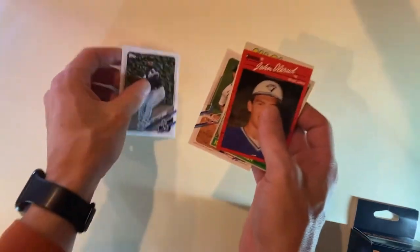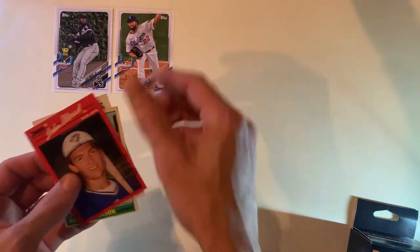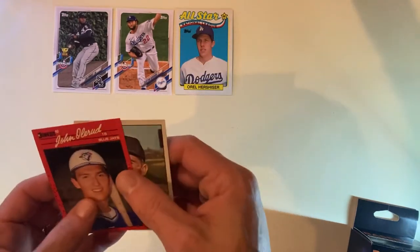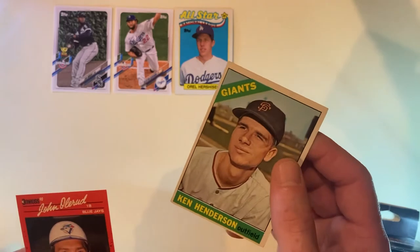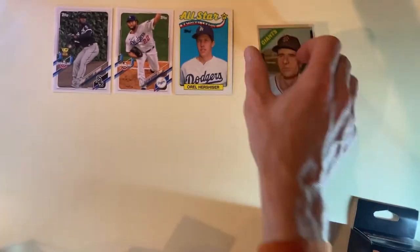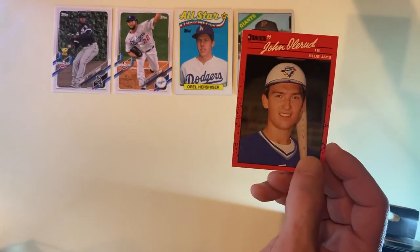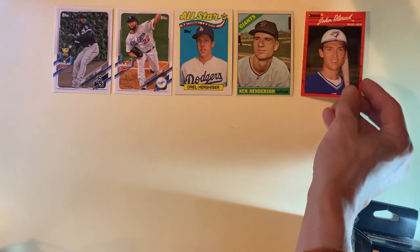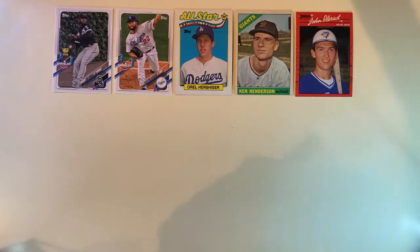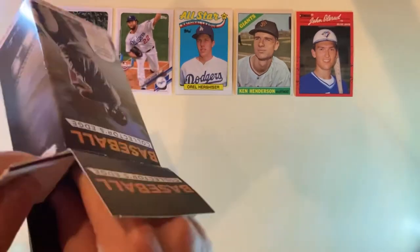Let's see what we got here. Got the Luis Robert here. Got that Clayton Kershaw. And then another Dodgers pitcher, the Orel Hershiser. I like that Ken Henderson card from 1966, one that wasn't damaged. And then a John Olerud from 90 Donruss. All right, there's our top five from the first box. Let's crack open the second box and see how we do.